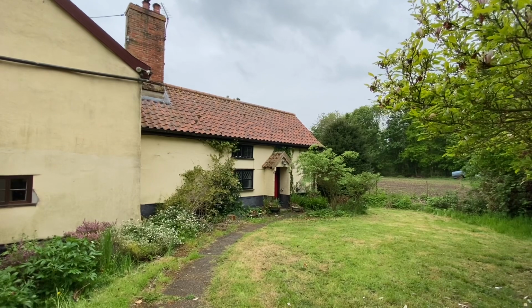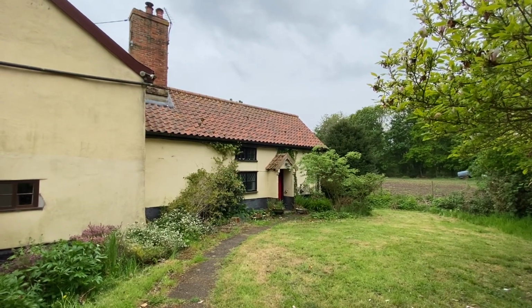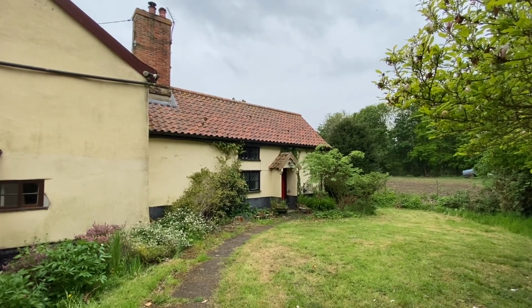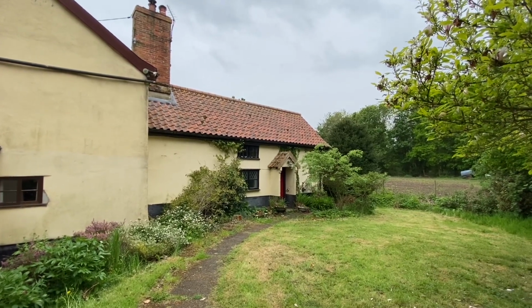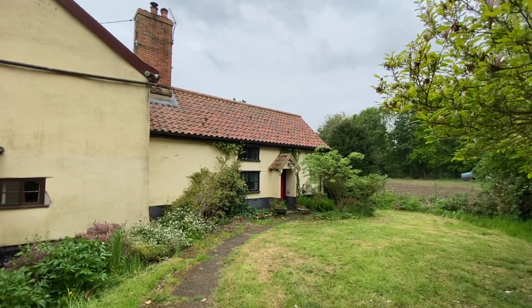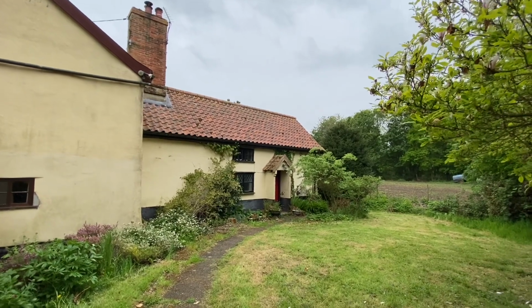Now, full disclosure here before we go in, this is a project. This is by far and away not a finished article. There is a bit of work here to be done, but quite a bit of scope, I think, for an extension, general updating and improvement to really create your countryside cottage that you dream of.